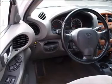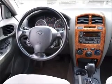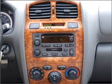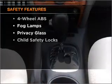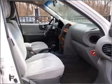Air conditioning, power door locks, power windows, power steering, cruise control, power mirrors, an alarm system, an AM/FM stereo with a CD player, an adjustable tilt steering wheel. And for your peace of mind, the following safety equipment is included: front ventilated disc brakes, passenger airbag, side airbag.